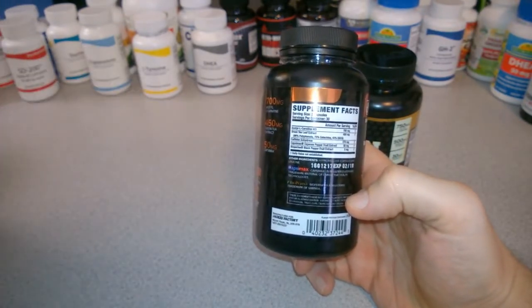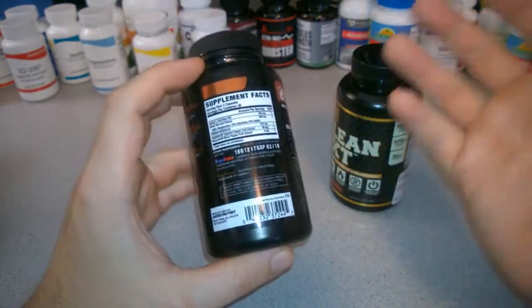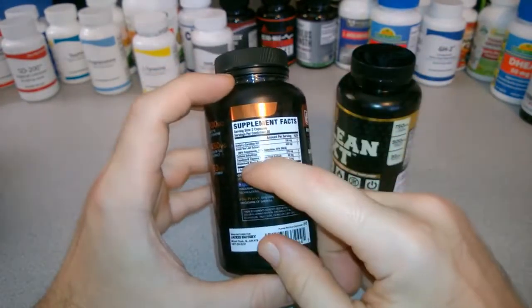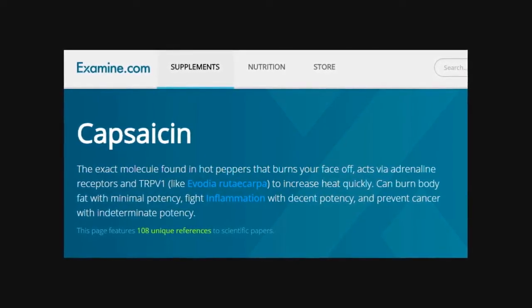It's a pretty cool ingredient. I wish I had fin in here. I didn't think this would work, especially because of the carnitine, but maybe I'm deficient in carnitine. I can't tell you, but it does work for me. I really like the cayenne pepper. You will feel the heat with this fat burner.